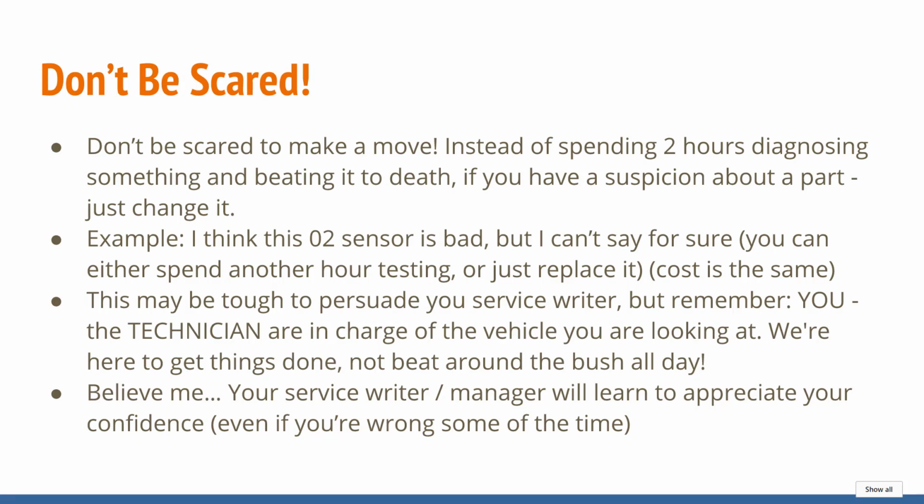Sometimes I take the gamble and just say, you know what, do it. And if it fixes it, I call the customer and say, okay, we got it nailed down. Here's your problem. Boom. Here it is. Here's how much it costs to fix it. 95% of the time, you're going to hear, yep, go ahead and fix it.